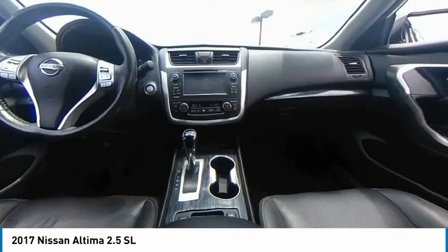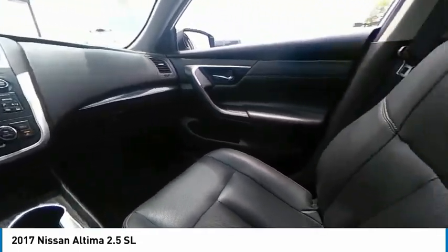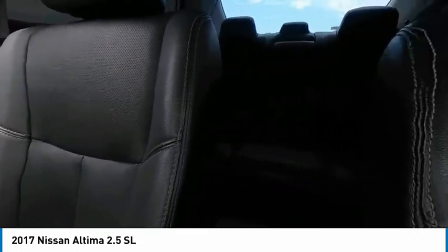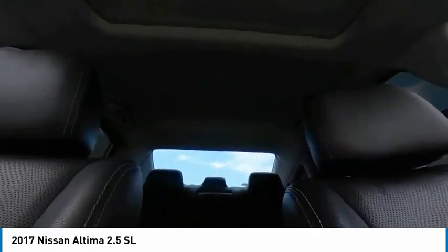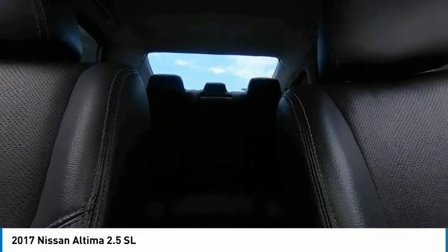This vehicle has less than 70,000 miles. Here are some of this vehicle's great options: tire pressure monitor, blind spot monitor, heated mirrors, aluminum wheels, remote engine start, brake assist, traction control, stability control, daytime running lights, engine immobilizer.